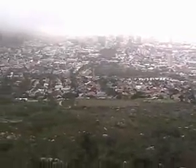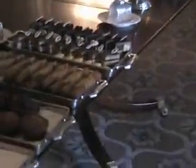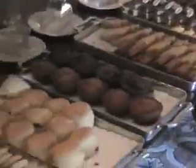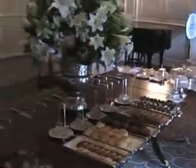Okay, so that's Cape Town. A little cloudy today. They wear bright colors so people can see them. And we're not going to go on the cable car ride today, which goes straight up. So okay, this is the Mount Nelson Hotel. And this is the tea party they have. They got pastries, cakes. Mount Nelson Hotel in Cape Town.